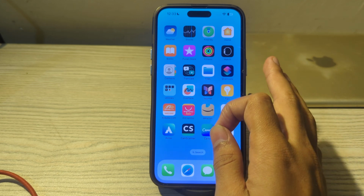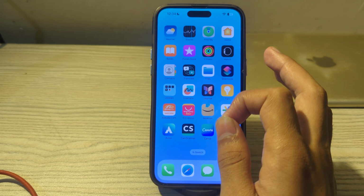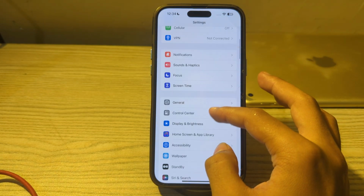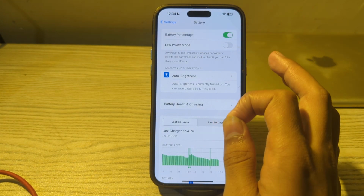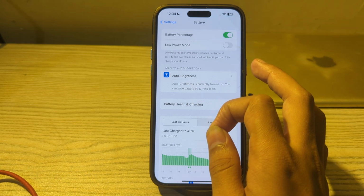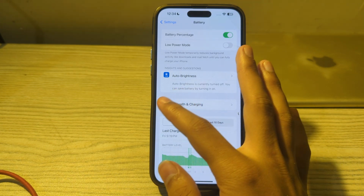First of all, you have to check your battery usage. So guys, identify which apps are draining your battery the most. You have to go to the settings and then tap on battery. After this, check which apps section to see which apps are consuming the most power. Consider limiting the use of high drain apps or updating them.